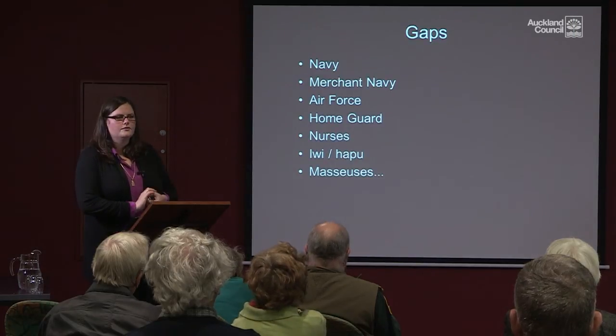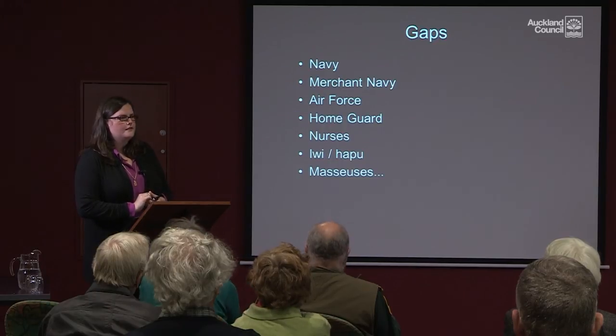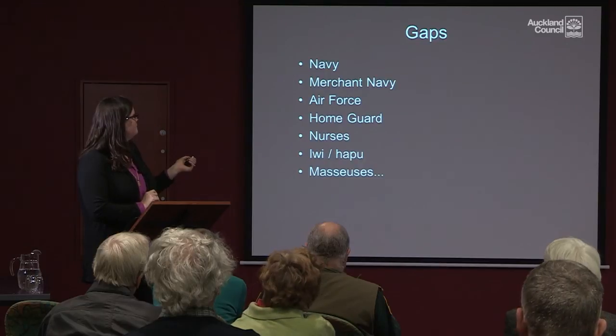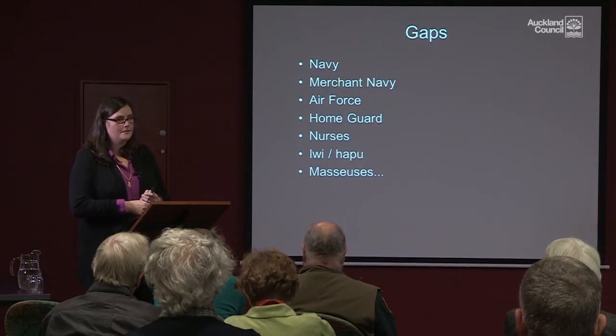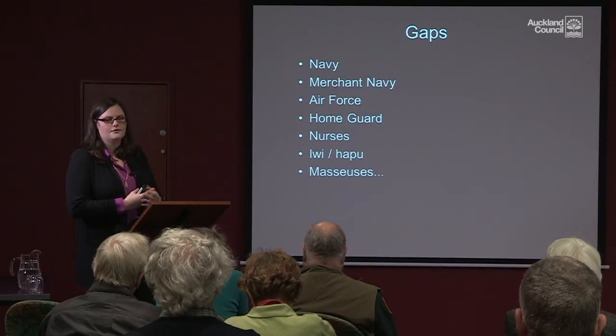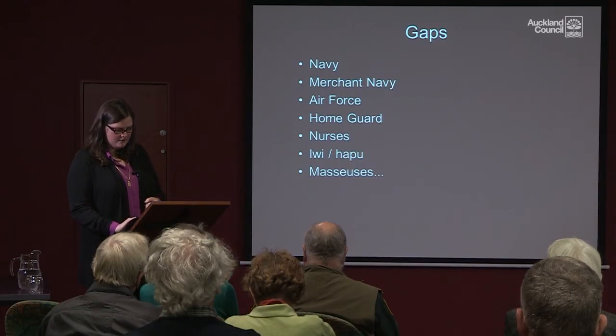And there's also, and it's still the same today, we've just got some gaps in our data. A lot of our collection is based, as I said, on the kindness of organisations and the public to tell us if a record is missing. And we don't have a complete list of Navy personnel, Merchant Navy, nurses, and other pieces of data.